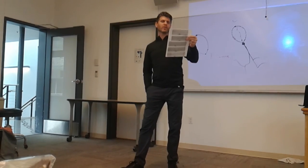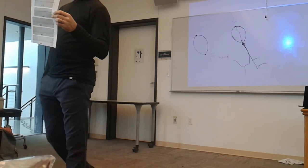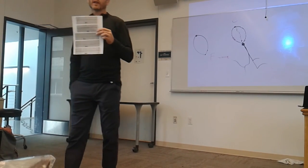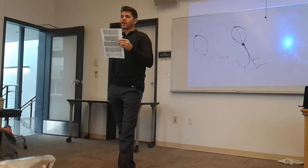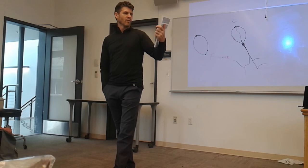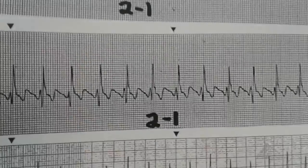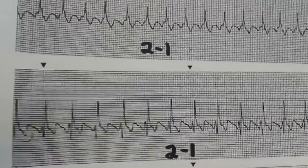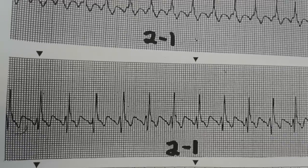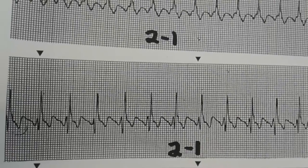Be sure that anytime you're noting a flutter, you also note the conduction, which is how many P waves to how many QRS complexes. Always remember there is typically one flutter wave hidden within the QRS complex. If you look at the fourth one down of the 2 to 1s, you've got a flutter wave completely hidden inside that QRS complex, and that is one of the 2. So that's a 2 to 1, and they should march out.